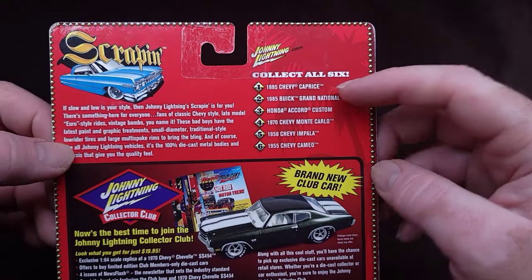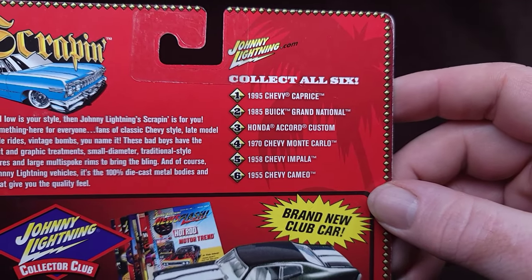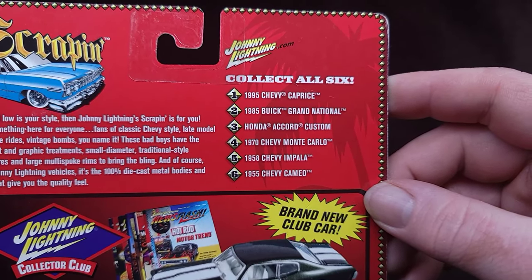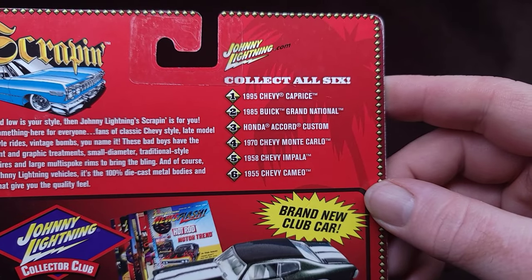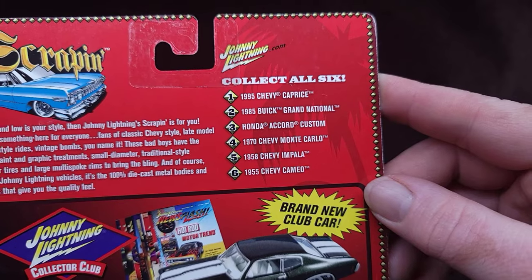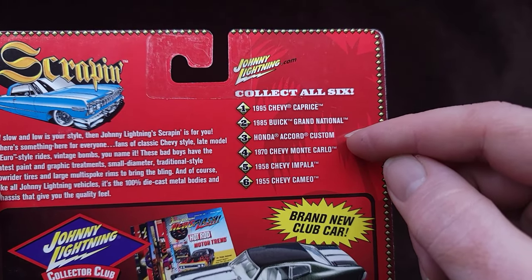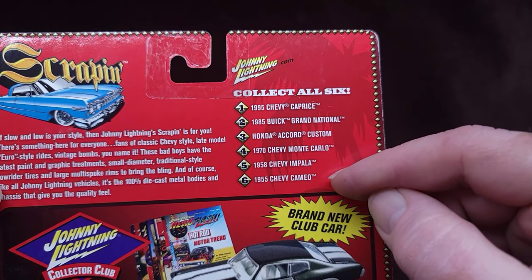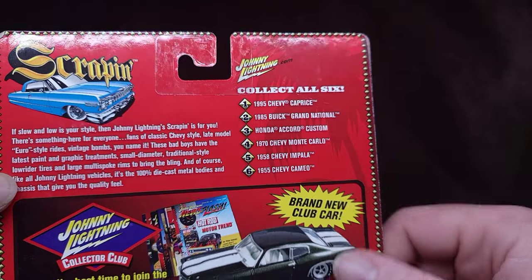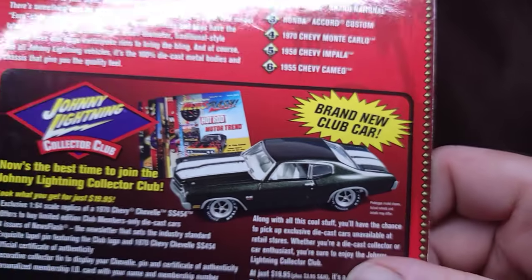So let's see. This is from a set of six. There's a Chevy Caprice, Buick Grand National, Honda Accord, Chevy Monte Carlo, Chevy Impala, and Chevy Camaro, or whatever. So interesting. That's the only import. Number three, my lucky number. Awesome. Anyway, that's cool.